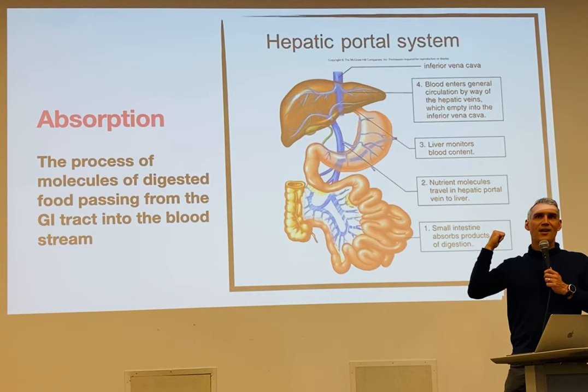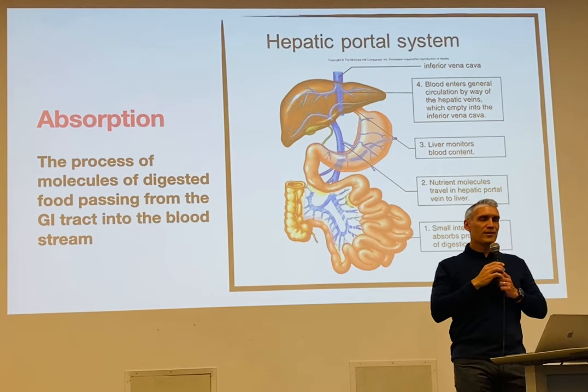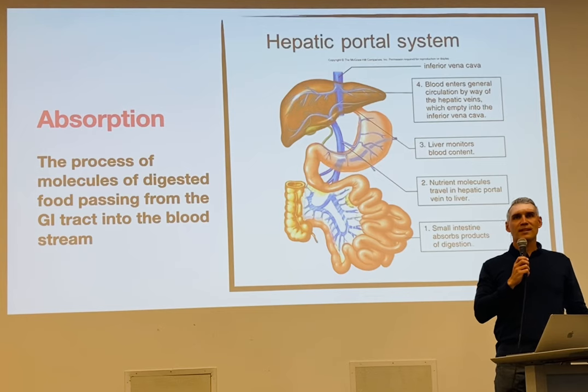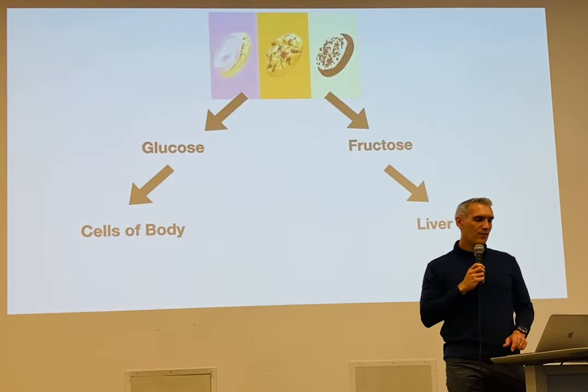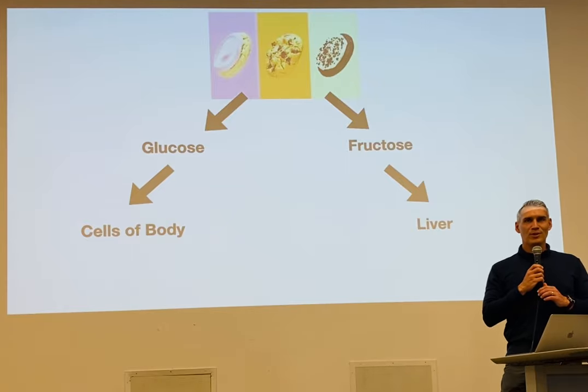The pancreas is not in this picture, but the pancreas is right next to all of these organs, secreting insulin into the system as well. But we're just going to talk about what happens when you eat this cookie.